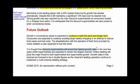Well, fine, but as I said when we were looking at the percentage earlier, I wouldn't be surprised to see the percentage fall even if the value is growing. And hypermarkets are expected to remain the largest channel. So a significant point here, probably worth a red underlining, that the hypermarkets are the largest channel even though sales are stagnating.